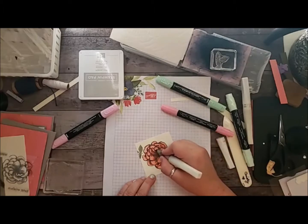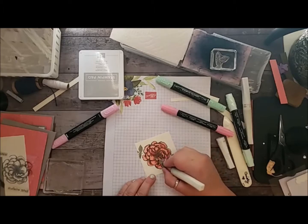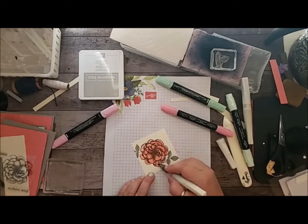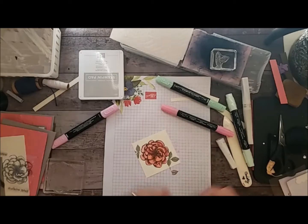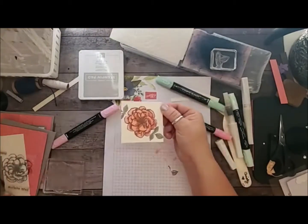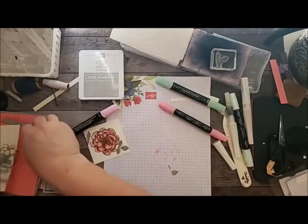It's just, I love the stamp. So pretty. And there's one that's similar that's going to be in the new catalog. I'm very excited about it. It's so gorgeous. Okay, so just a little bit of Wink of Stella. You can see how pretty. Okay, so now that's all for that piece.